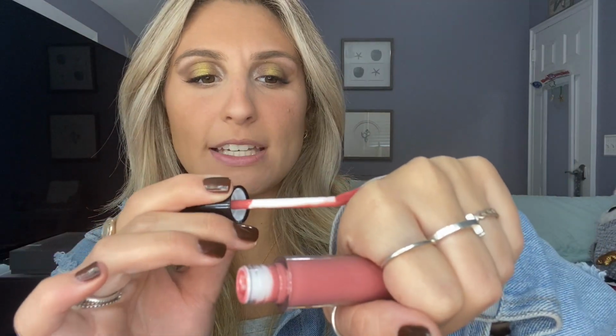I got this Violet VOSS lip gloss in the shade Adore 960, and I'll give that a swatch as well. The doe foot is really cute. It's like that pear shape, which makes it really easy to apply. So this is a very pigmented gloss. I usually like these shades. I'm excited to try it, but again, I don't know how I would love it with this eye look.